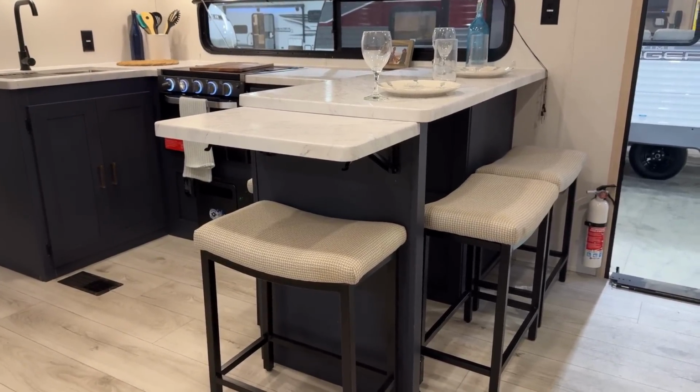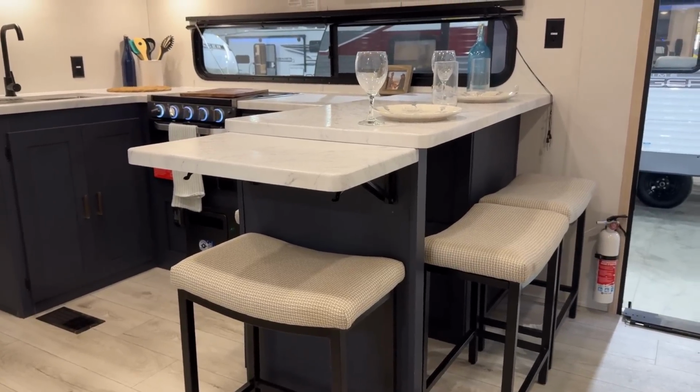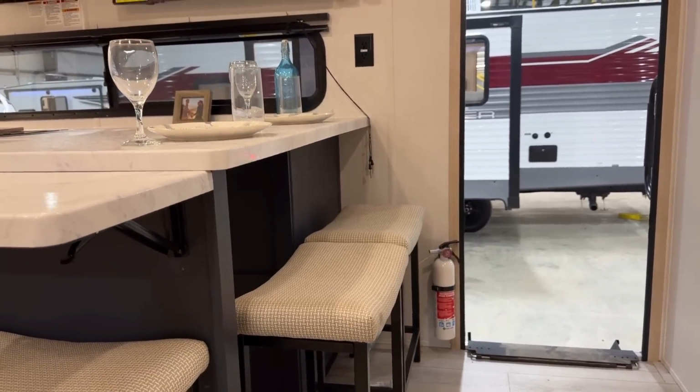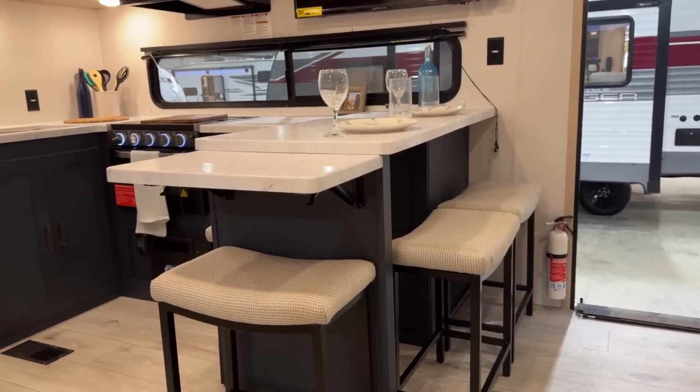You've got the flip-up extension if you need it, so you can have a little more or a little less floor space depending on what you want. And it is a little bit shallow when you're all the way by the wall, so that might be one of the little kid stations. But other than that, these actually have pretty decent legroom.